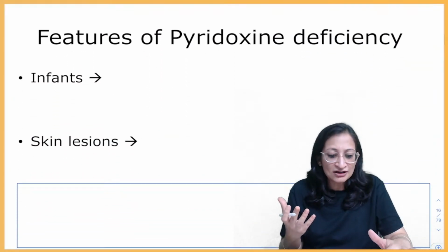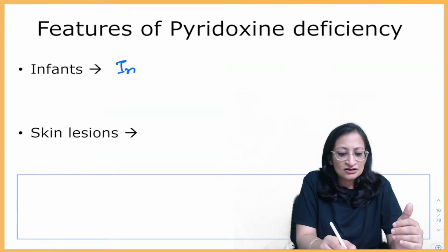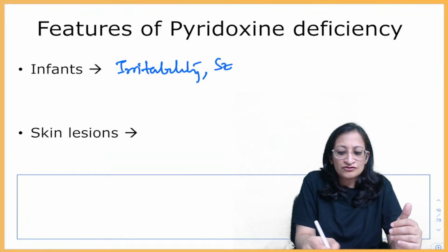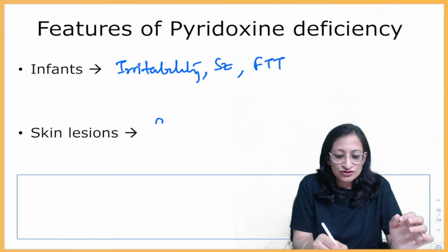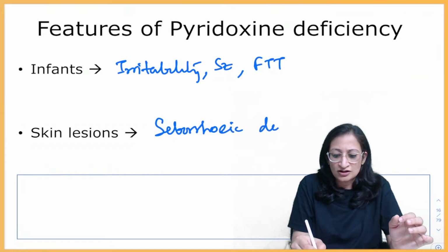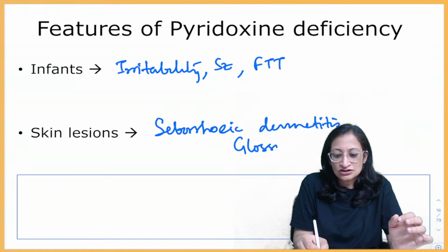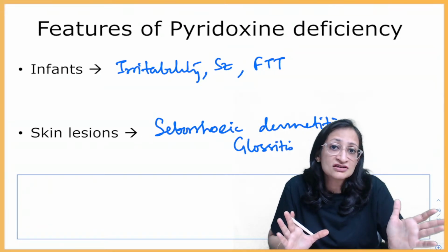So, pyridoxine deficiency in infants basically can lead to irritability, seizures, and failure to thrive can be there. Skin lesions can be there in the form of seborrheic dermatitis, glossitis, and so on.